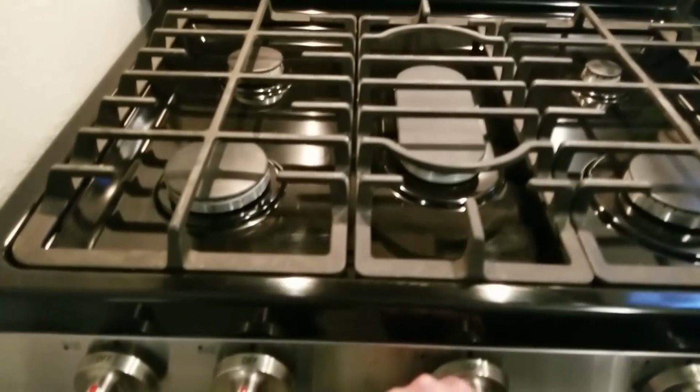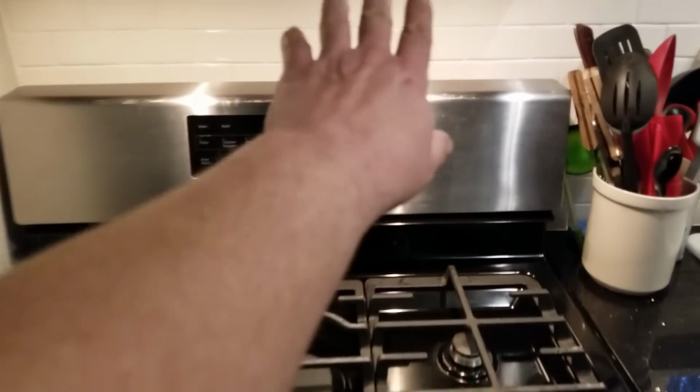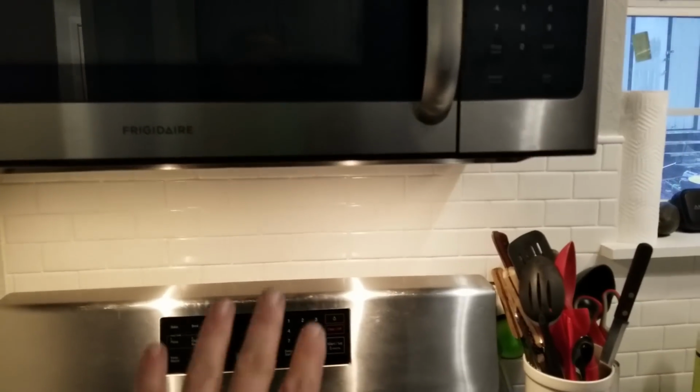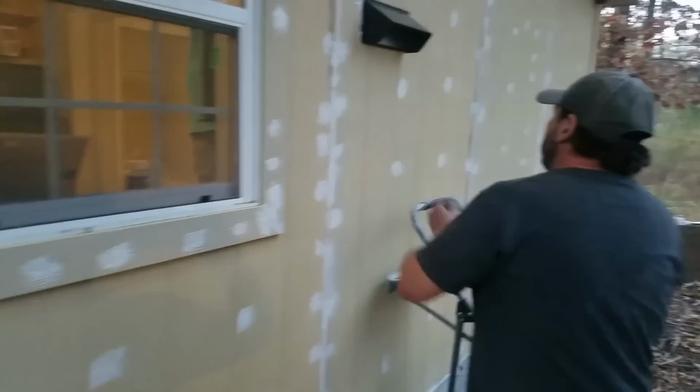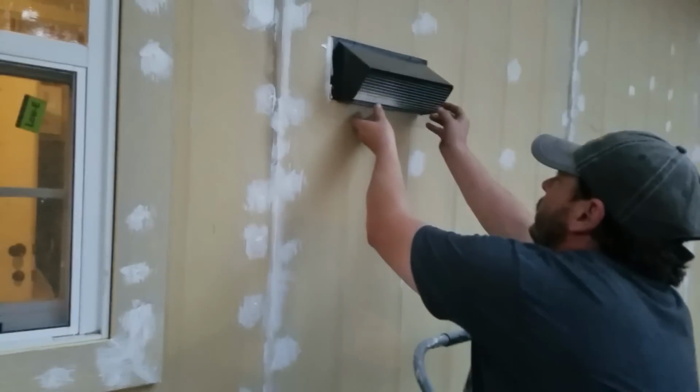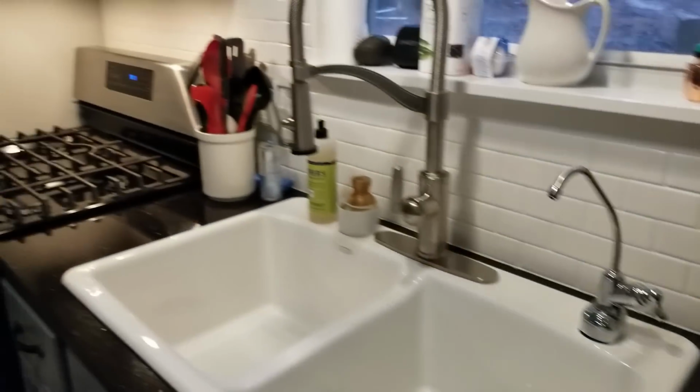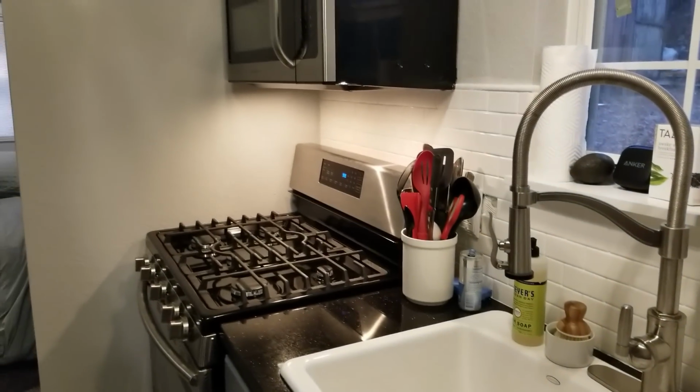Another thing that was real important to me, guys, was the ventilation system. I wanted a really good vent to be able to pull all the exhaust out. And so we did the built-in microwave with an external vent. It's very important. We have a huge sink, which was also really important to us.